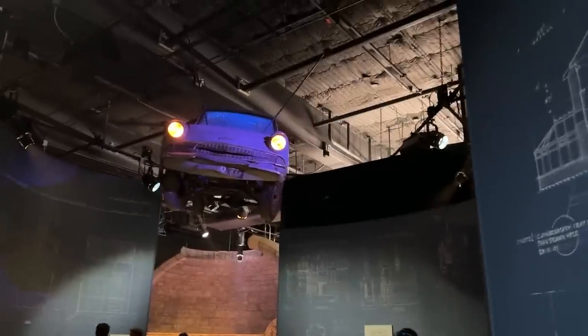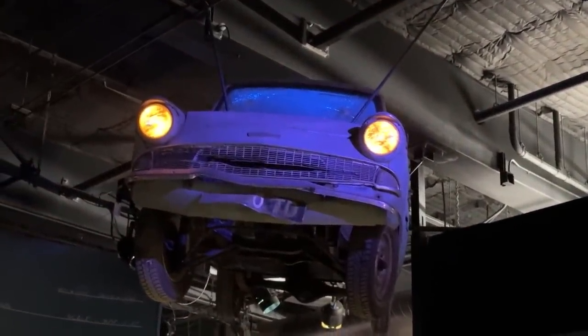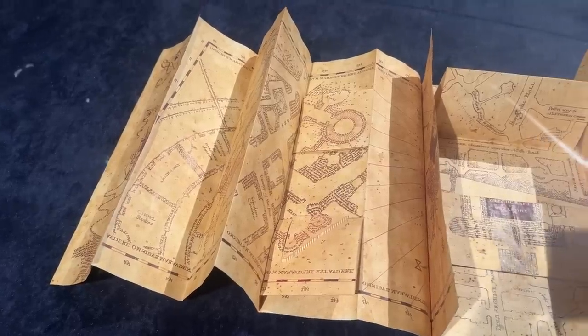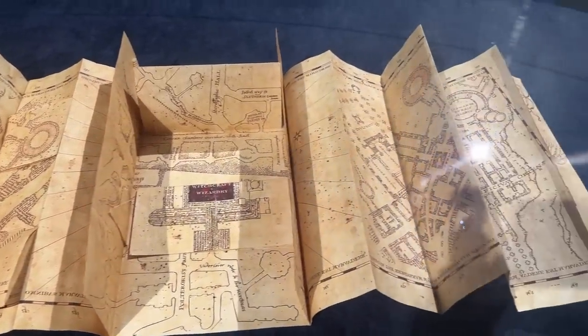Walking in, starting strong, you've got the Ford Anglia, the flying car that they use in Chamber of Secrets, right up top. Oh my gosh, nerding out. It's the Marauder's Map. The real Marauder's Map. Oh my gosh. Oh my gosh.